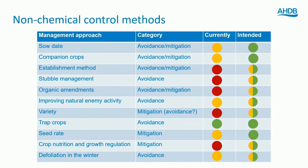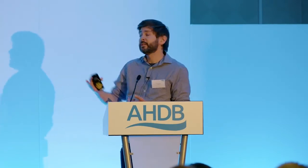And they're categorized by whether they help avoid the pest. So something like a trap crop will draw flea beetles away from your cash crop and into the trap crop. So that's an avoidance strategy. Other ones will help mitigate against the damage. So for instance, if you choose a variety that's got good autumn vigor, that might help the crop grow away quickly from adult feeding damage and therefore mitigate against the damage.